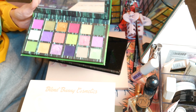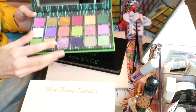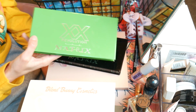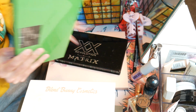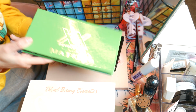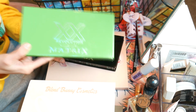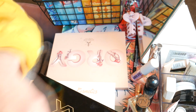So I think it's just time to part ways, and it makes me sad because I love the Matrix. I love anything that's sci-fi, cyberpunk specifically. I love the Matrix movies. This was the Trinity palette, and then which one's this one? This one is the Morpheus palette. I love Trinity. She's so cool, but this palette is just not it, so it's time for it to go. But I will keep the black one. I will keep the Morpheus one. At least that one performs well.